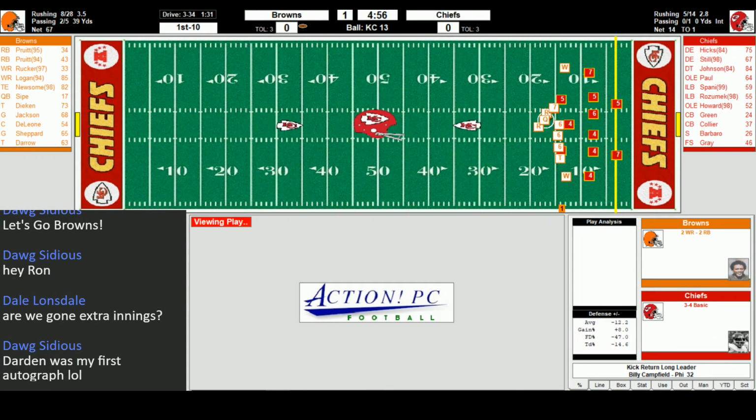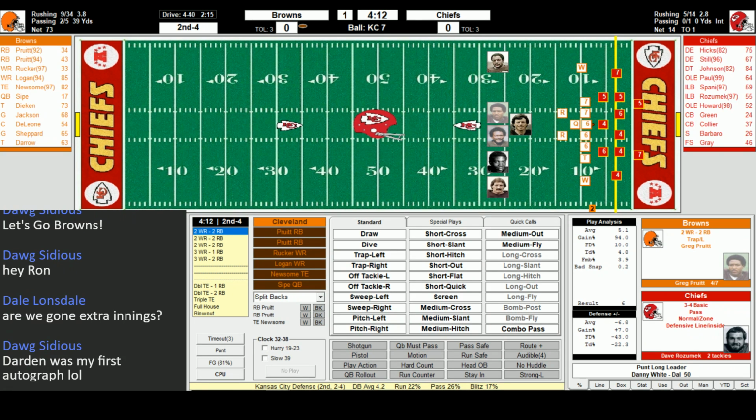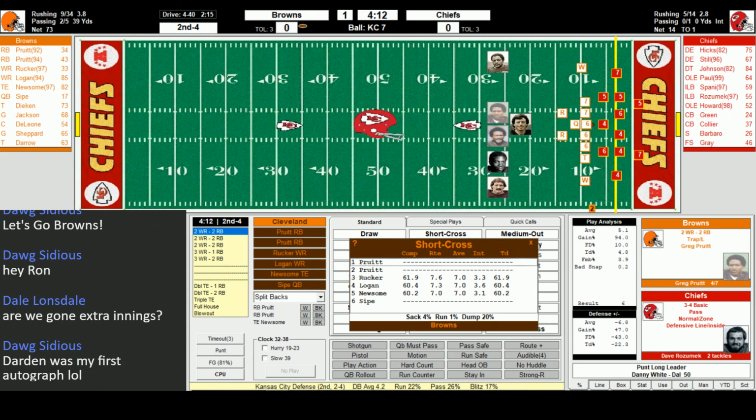Craig Pruitt on a trap to the left. Gets it to the 10 before Rosamuk makes the stop. If there was a flag thrown, they pick it up. It's a gain of 6. Spot it at the 7. 4:12 to go. Clock running. So there'll be about 3:40 to go once the ball is snapped. 2nd and 4. They don't need a 1st down to score.